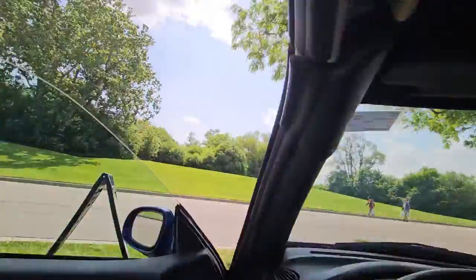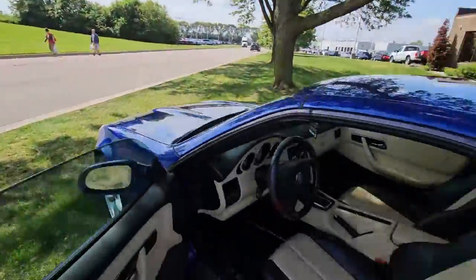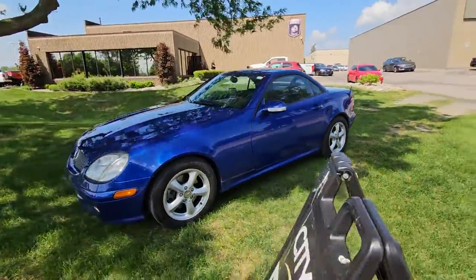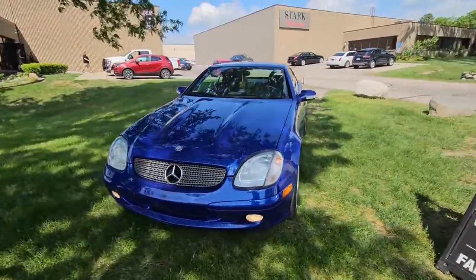And we'll do one last walk around the vehicle. You can see, definitely a nice car.